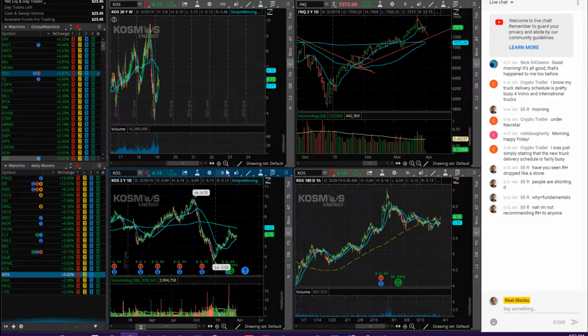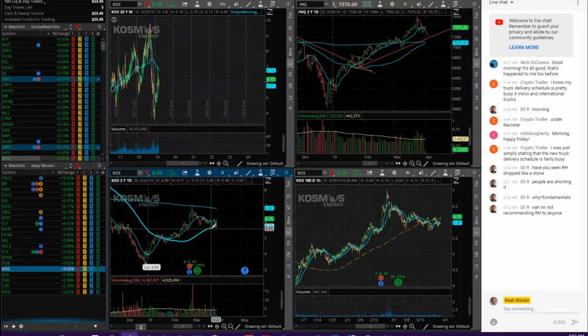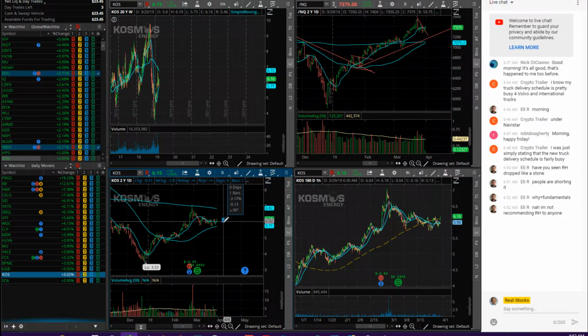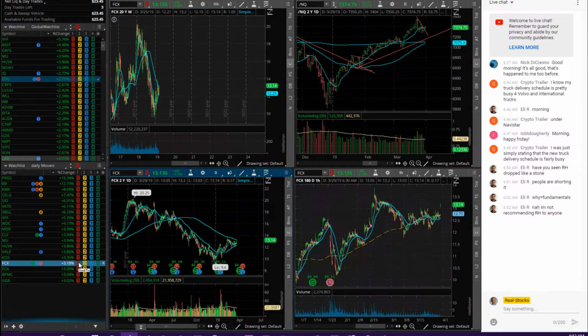Well, that's interesting. Kind of a nice little flag pattern support at the 50-day. Yeah, it's still 8%. Cosmos Energy, no idea what that is.